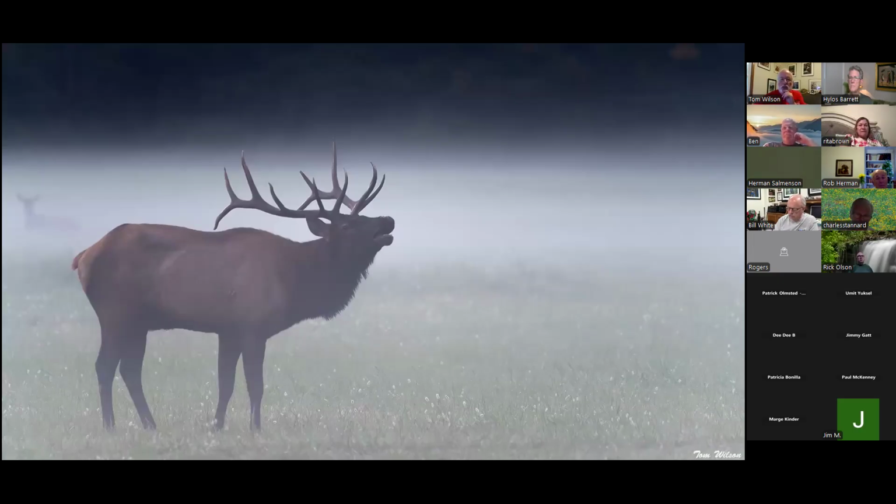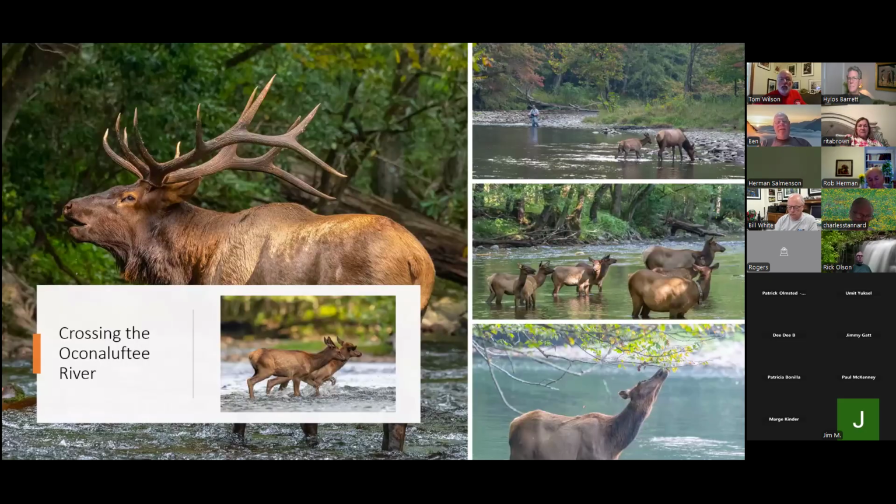But there's the field that I was talking about. Now the grass is a little bit high there, so it looks a little bit more natural. But that's one of the downsides of there. But one of the upsides is going down to the river trail along the Oconaluftee River behind the visitor center. So you walk behind the Oconaluftee Visitor Center, and there's a trail that goes down along the river. And looking for the elk to cross the river is one of my favorite photo opportunities.